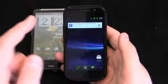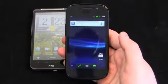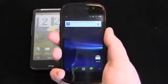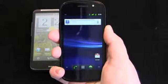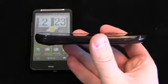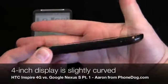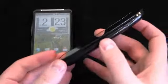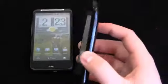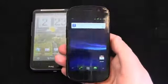But Android 2.2. Now in this one, the Google Nexus S, 1 GHz Hummingbird processor. Both of these are single core, by the way. 4-inch Super AMOLED display, so while it's a little bit smaller, it is more pocketable, easier to hold in the hand. 5 megapixel camera, and it has a curved AMOLED display as well. Let me get that other one out of the way so you can see. It's slightly curved. It's funny, when the pictures came out and they showed this for the first time, I thought I was going to hate it. It's actually a nice curve. It's not overbearing, and to me it's easier to talk on the phone and feels better in the hand than anything else.